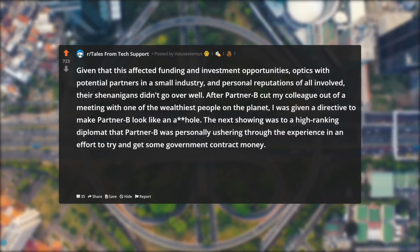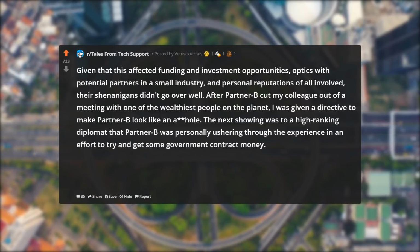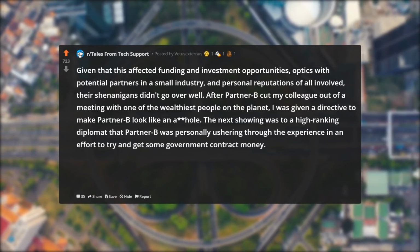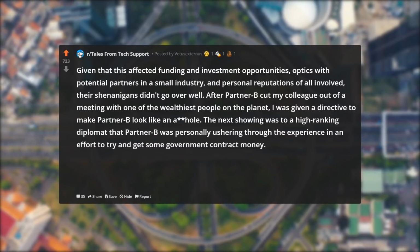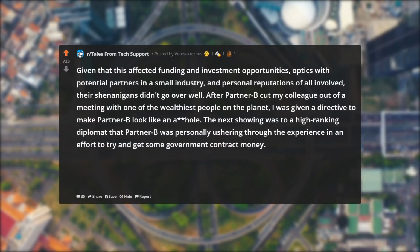After Partner B cut my colleague out of a meeting with one of the wealthiest people on the planet, I was given a directive to make Partner B look like a fool. The next showing was to a high-ranking diplomat that Partner B was personally ushering through the experience in an effort to try and get some government contract money.